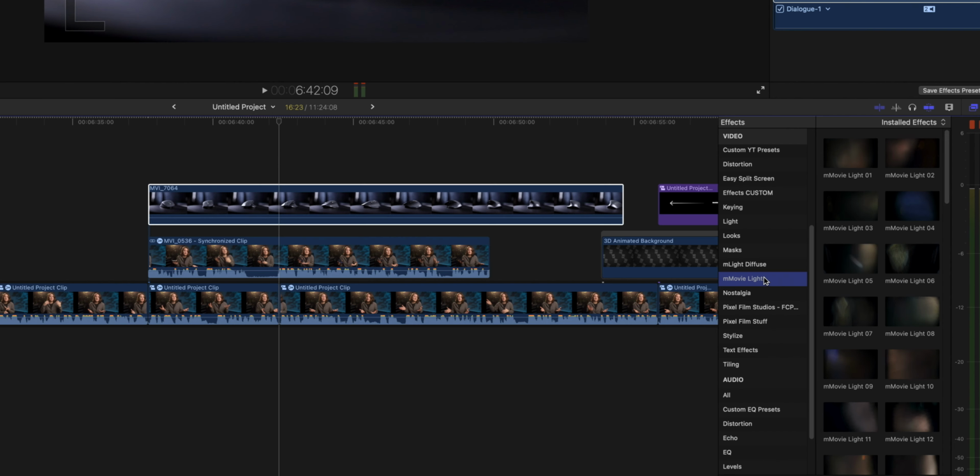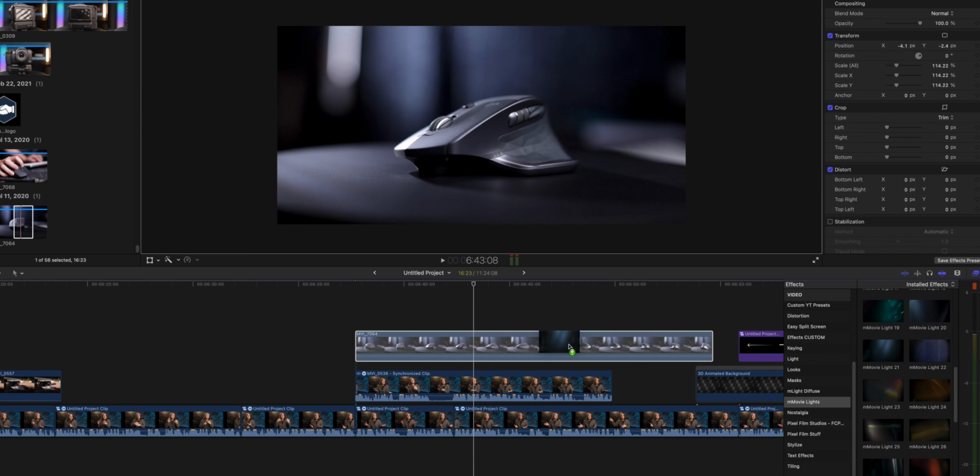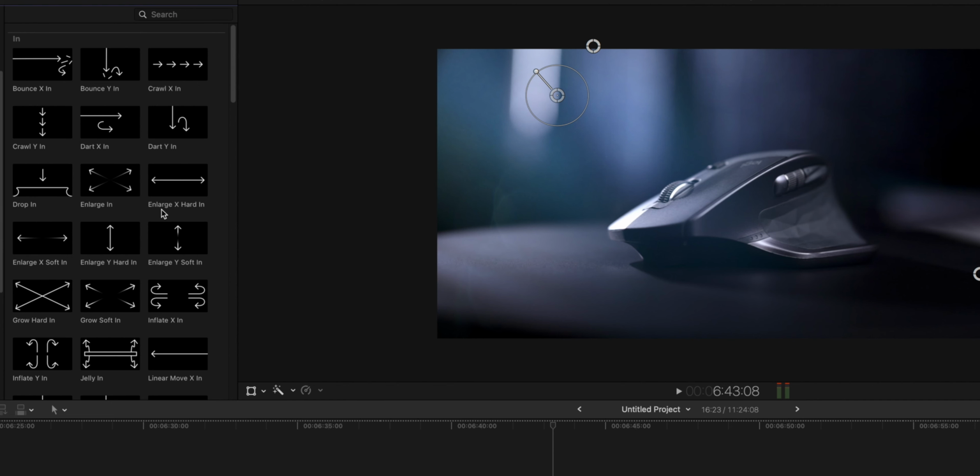For instance, I like to use the M Movie Lights pack. Inside the pack, there's a lot of these light leaks or looks that you can put over your footage if you weren't able to accomplish a certain look while shooting. Maybe that's a sun flare, maybe that's a bit of a semi-bloom, whatever it is, this pack is really helpful because it has to do with light, and light has that ability to add a lot of dynamic interest to a shot.